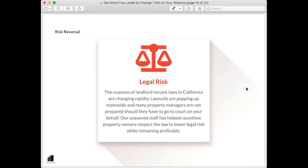Next, you want to reverse any risks that they might associate with your service. A lot of property managers have had really bad experiences with property management firms in the past. So you need to be familiar with the most common poor experiences that happen in the property management space. Then you need to address that you understand that this happens with some property managers, and here's how you reverse the risk of that.